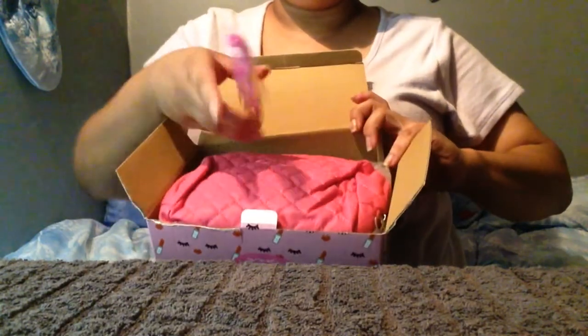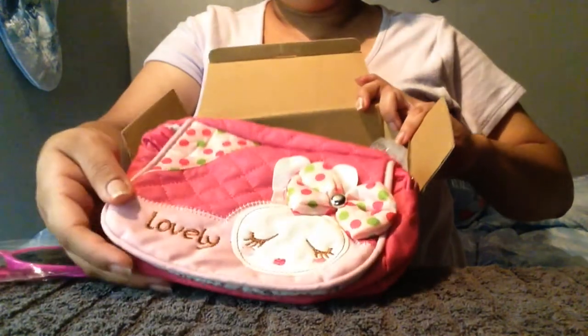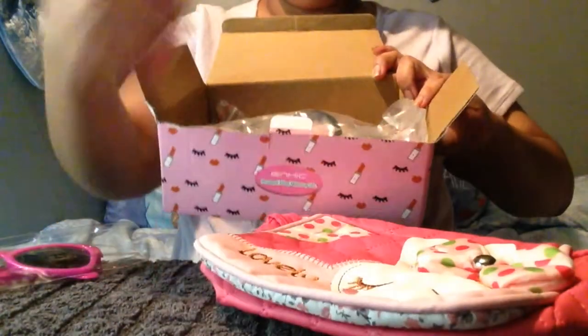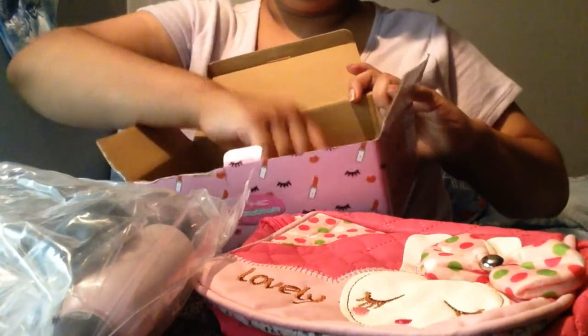To start off, I see some wonderful sunglasses and a beautiful bag. It is so cute! Aww. And wow, lots and lots of things.